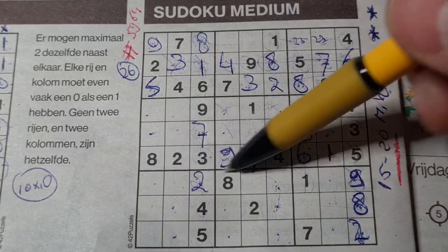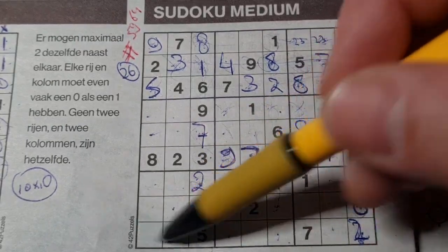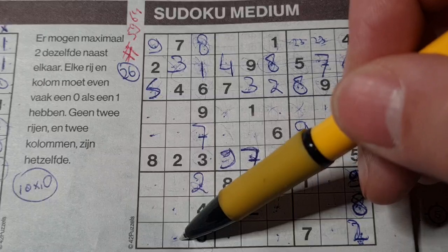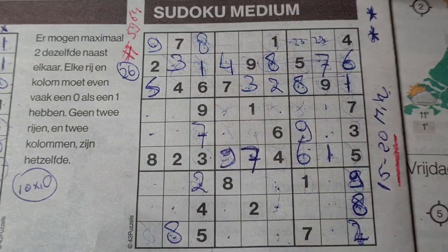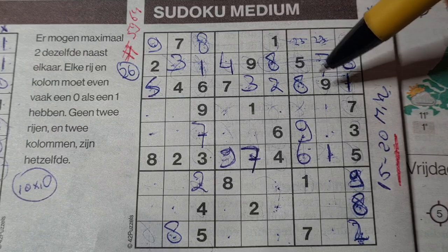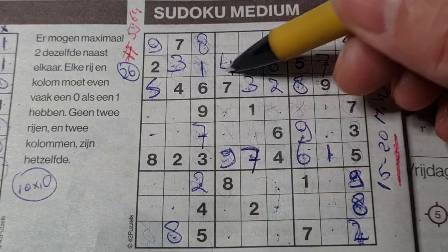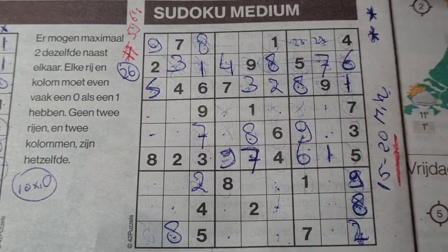How about the 8 in this row? 8 in the row below. So in the last row, the only 2 places left for the 8 should be here or there. You see an 8 in the first column, no 8 there. 8 should be there. 8 in this column, 8 in that column. So the column between, the only place left for the 8 should be there.